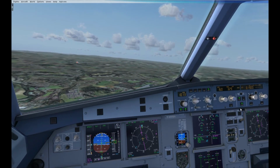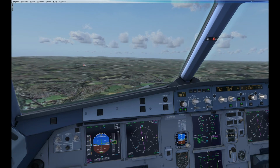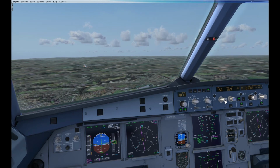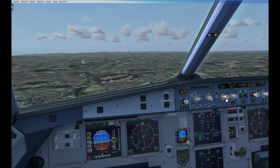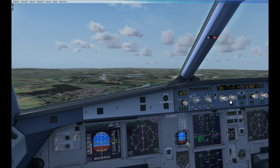ILS. Click localizer. Glide slope is active. Click approach. Reduce my speed. Increase my flaps. Gear down. Full flaps.